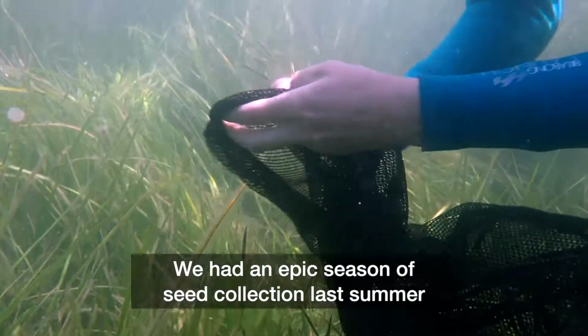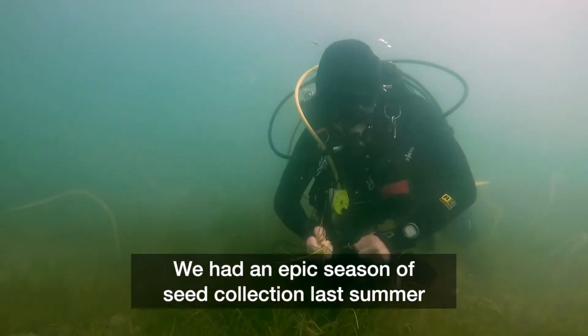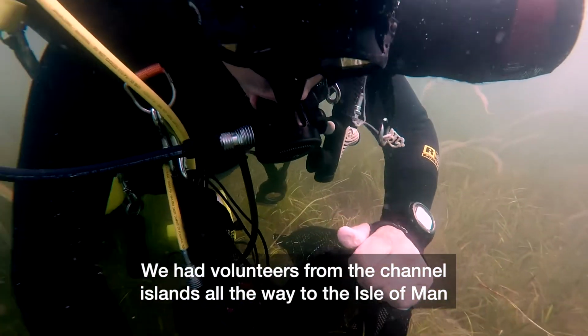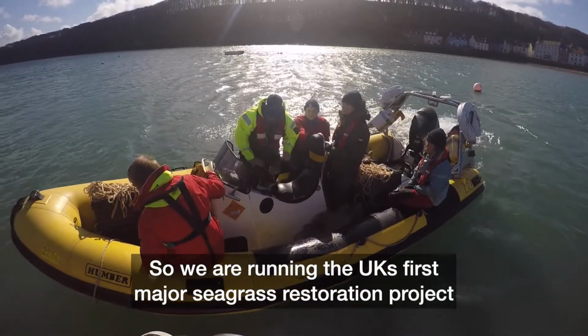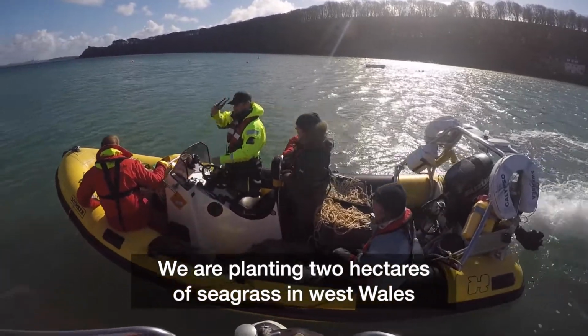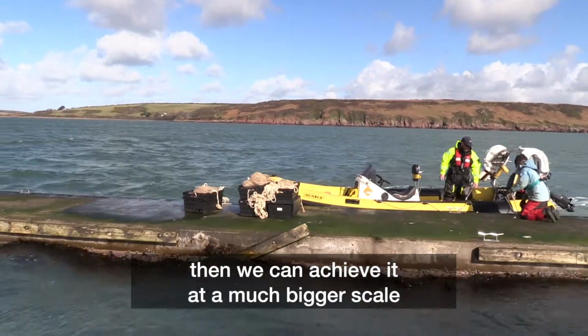So we had an epic season of seed collection last summer. We had volunteers from the Channel Islands all the way up to the Isle of Man. So we're running the UK's first major seagrass restoration project. So we're trying to plant 2 hectares of seagrass in West Wales. If we can achieve it at that scale, then we can achieve it at a much bigger scale.